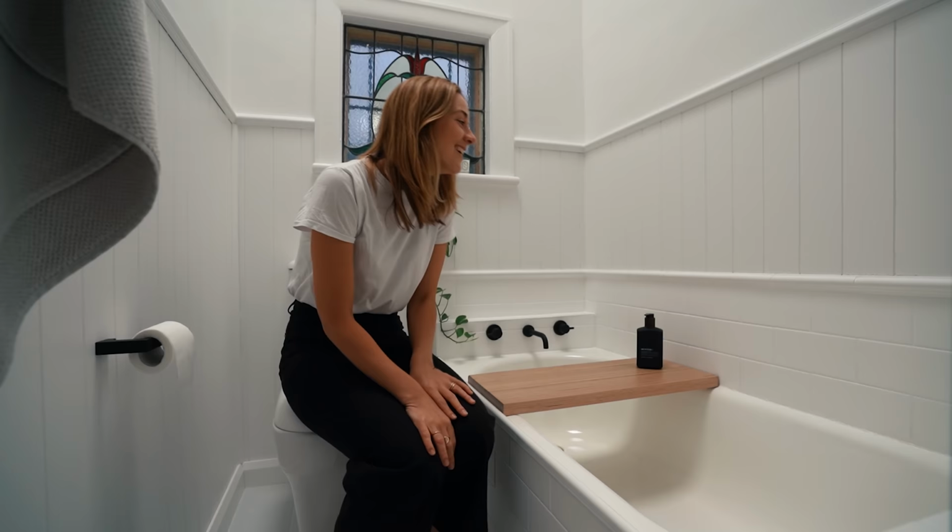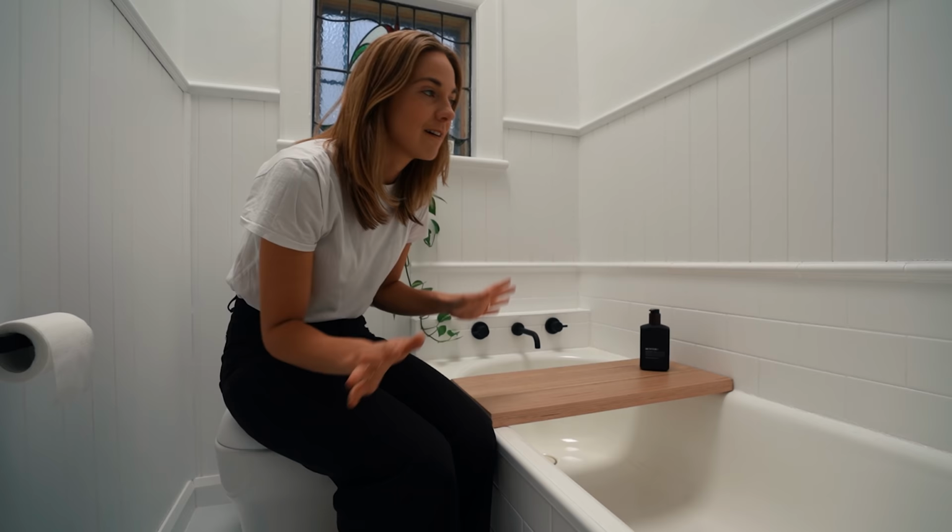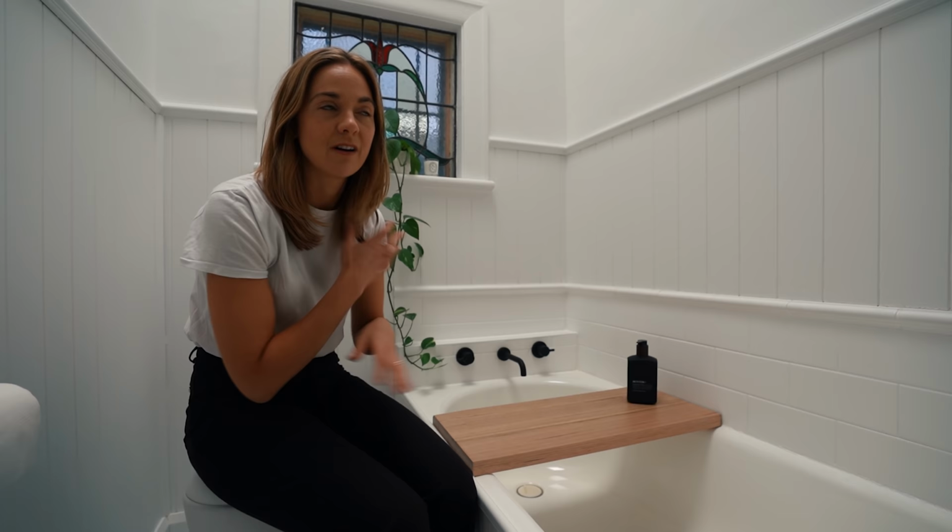So now it's beautiful. I chose just a vivid white. I wanted to go really fresh, really light and bright, and it just changes everything. So I love that. It's just so much nicer. As soon as those floral things were gone, it just made my heart calm down somewhat.